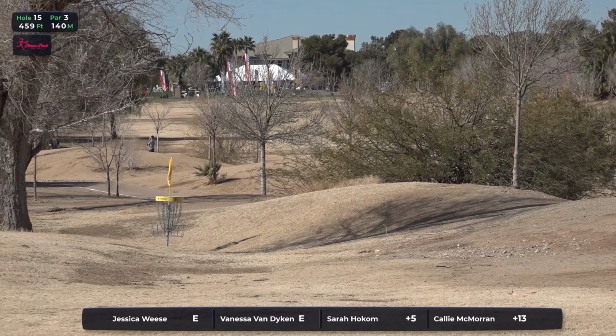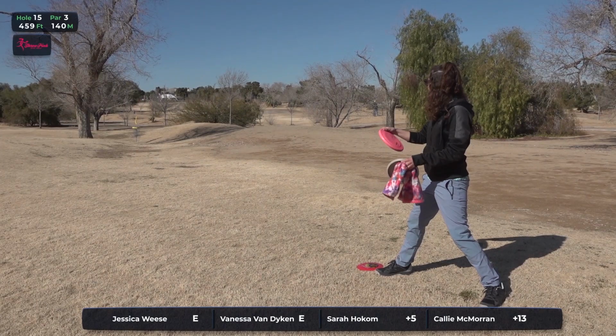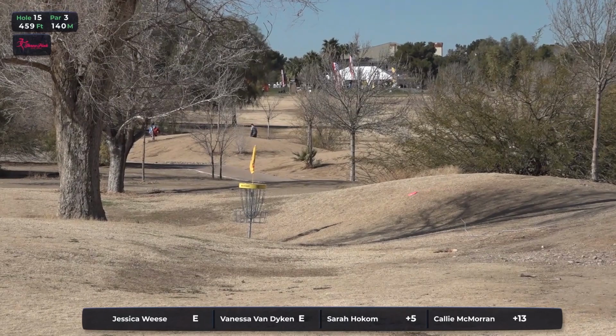And wow, Vanessa's on that right side. She's going to leave herself a little bit of a tester, and more so kind of an awkward putt, being on that hillside from the back side of the hillside where Jessica is in the front side. So this is to save her par.